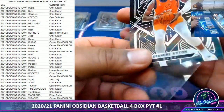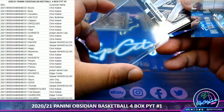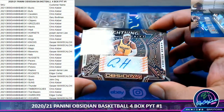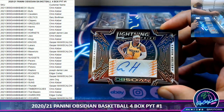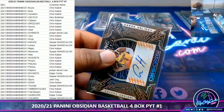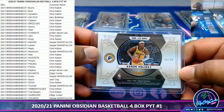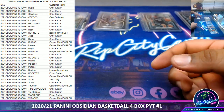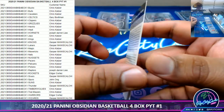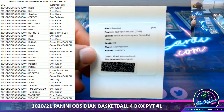DeAndre Ayton of the Suns. We got for the Pacers, Aaron Holiday, the Lightning Strike autograph. That's kind of cool. Pacers with a hit to 25. We got a redemption. Oh boy, who is it for? Jaden McDaniels, the rookie jersey autograph electric etch.